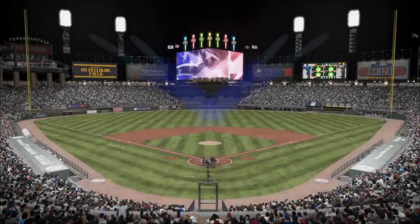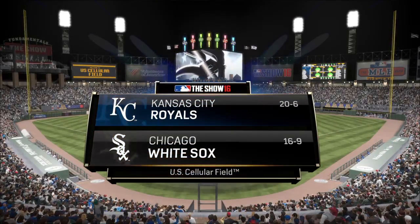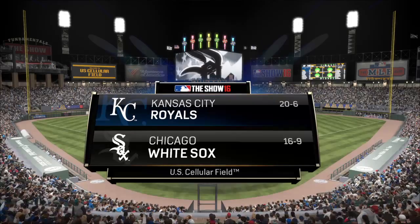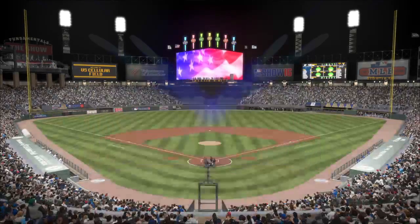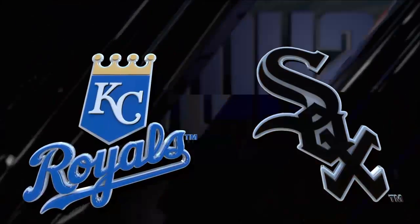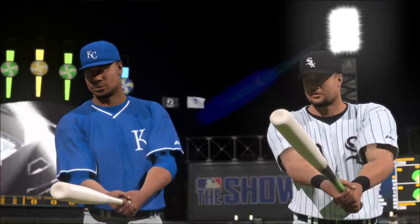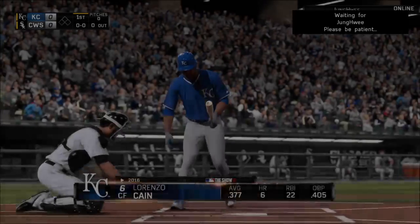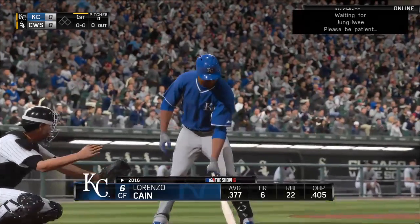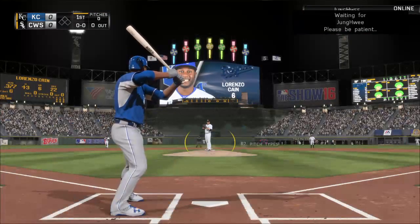Thursday night baseball coming your way from U.S. Cellular Field in Chicago. Tonight, it's the home opener for this new season between the Kansas City Royals and the Chicago White Sox. These two should provide some big-time fireworks. First pitch is coming up. Lorenzo Cain heads for the batter's box, and we are just about ready for some evening baseball.